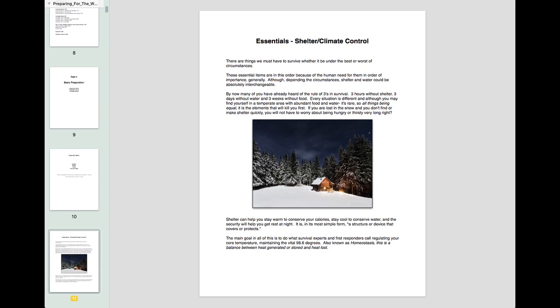If you're lost in a snowstorm and you don't make shelter quickly, you really don't have to worry about being hungry or thirsty. If you're out in the desert, sure you need water, absolutely. But before you dehydrate to death, you'll probably go into severe heat stroke. So with all things being equal, shelter is what we're going to concentrate on first.